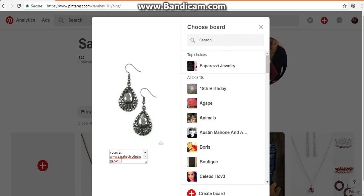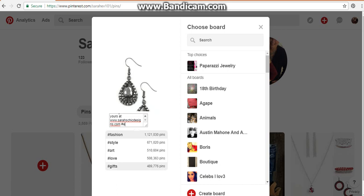Okay, cool. And another important thing is that you include hashtags. So I'm going to say hashtag earrings, jewelry, this is gunmetal, only $5. These are paparazzi accessories. I also include my business name.